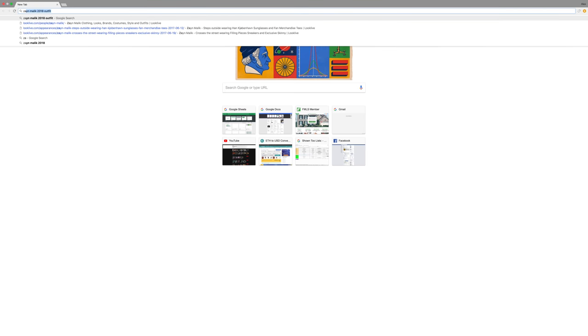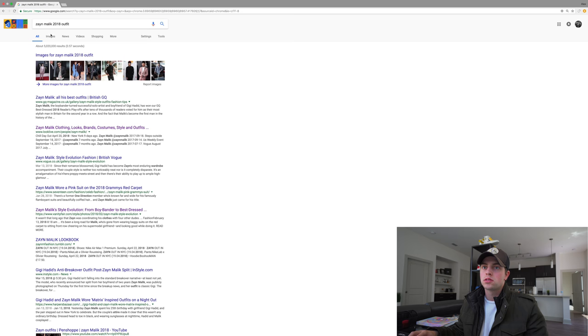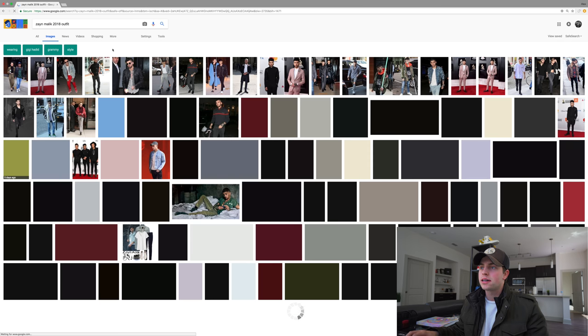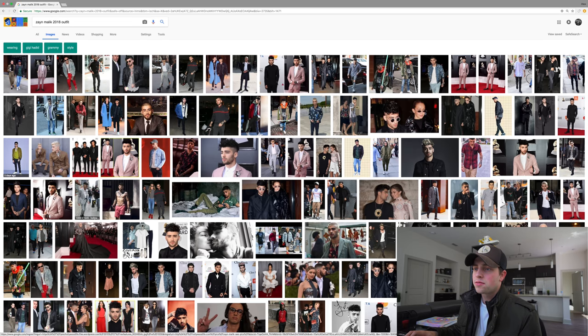Okay guys, so let's first look up Zayn Malik outfits 2018. See, I already looked it up. We're just gonna go to images, just like we did last time. And we can already see a few outfits that are of interest. So I'll just go to the ones that I've already chosen to make this a quicker process for you guys.